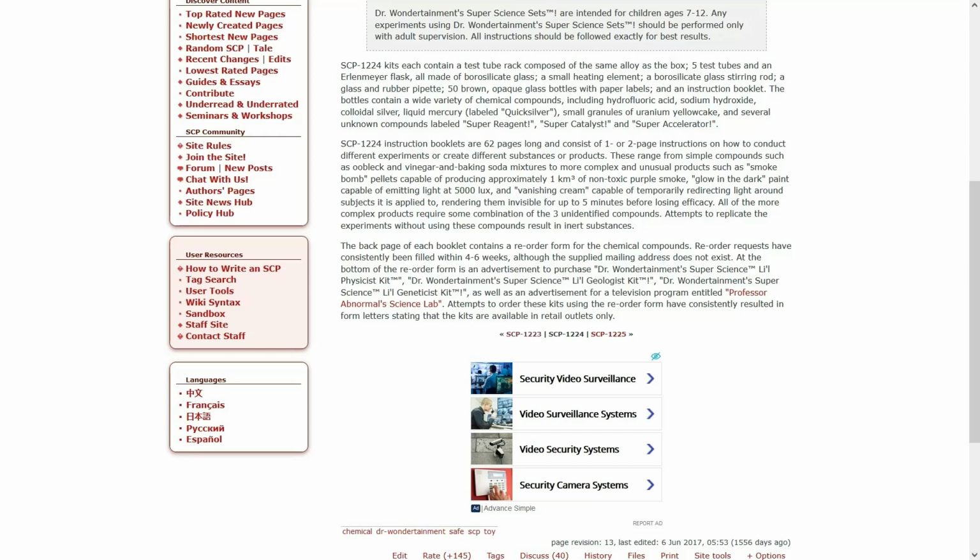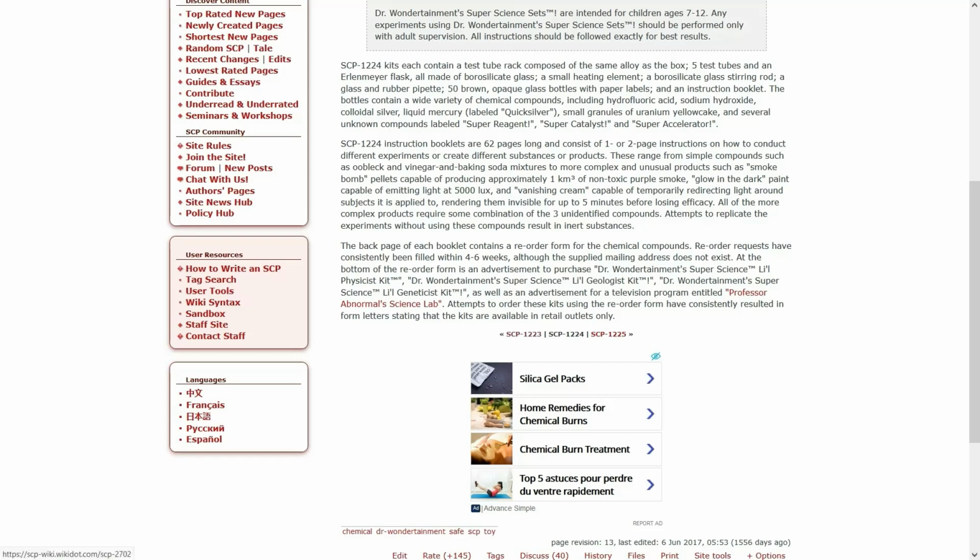At the bottom of the reorder form is an advertisement to purchase Dr. Wondertainment's Super Science trademark Lil Physicist Kit, trademark Dr. Wondertainment's Super Science Lil Geologist Kit, Dr. Wondertainment's Super Science Lil Geneticist Kit, as well as an advertisement for a television program entitled Professor Abnormal Science Lab. Attempts to order these kits using the reorder form have consistently resulted in form letters stating that the kits are available in retail outlets only. What is the abnormal? That is SCP-2702.